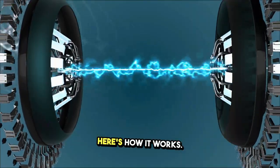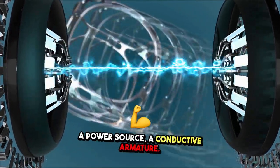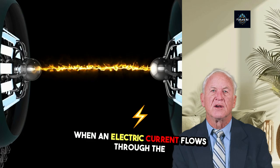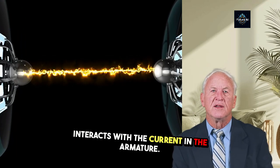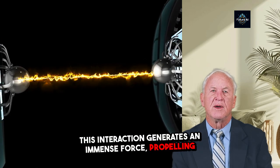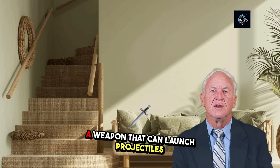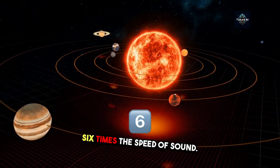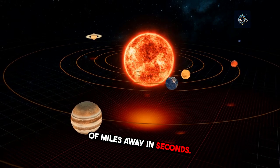Here's how it works. Two parallel metal rails are connected by a power source. A conductive armature, the part holding the projectile, sits between the rails. When an electric current flows through the rails, it creates a magnetic field that interacts with the current in the armature. This interaction generates an immense force, propelling the projectile forward at incredible speeds. The result? A weapon that can launch projectiles at velocities exceeding Mach 6, 6 times the speed of sound, fast enough to hit targets hundreds of miles away in seconds.